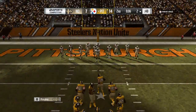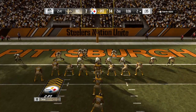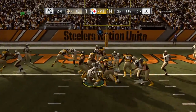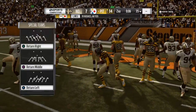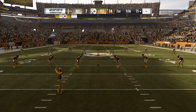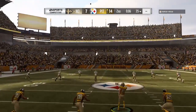Good point. Now Mike Tomlin says, let's go ahead and go for 2. They'll try and run it in with Bell. And he gets halfway there down to the 1-yard line. Set now to kick this one away, and off it goes.